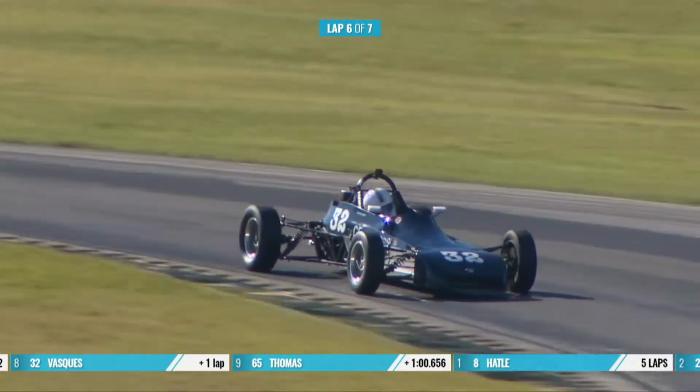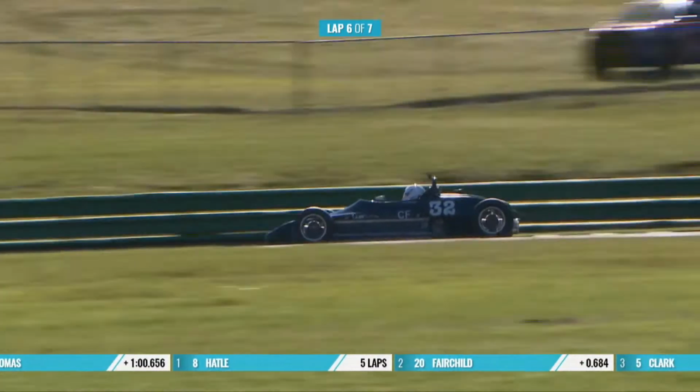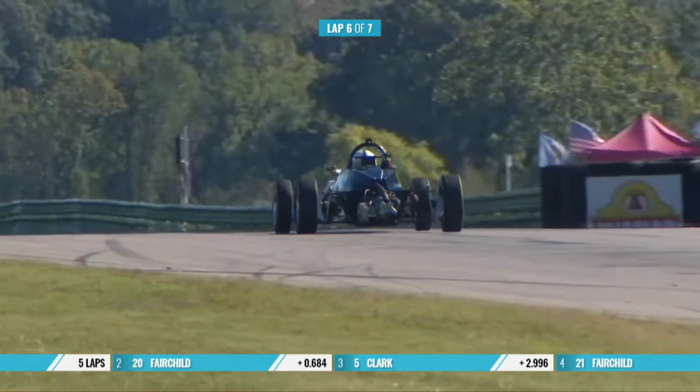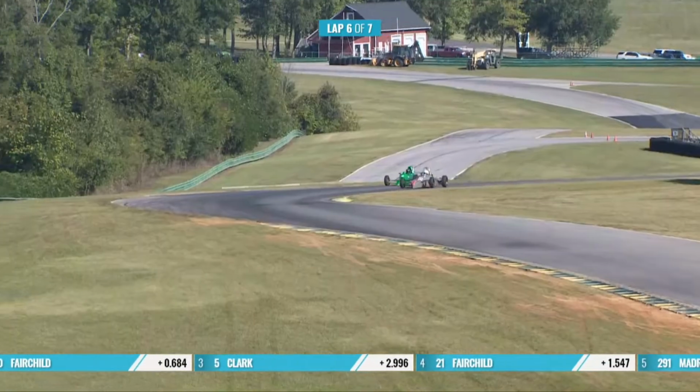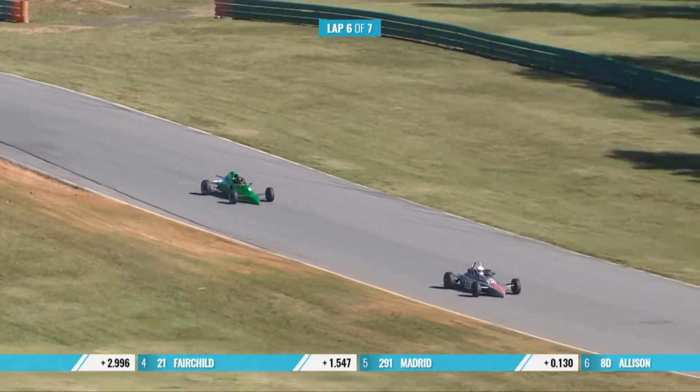Christopher Vasquez. Yes, we haven't mentioned him in the Crossley 32F. Look at his head leaning there, just driving this thing like a fighter pilot. Yeah, there's no question. Whenever I go karting, I always lean my head. It's almost like you're willing it to be where you want it to be.